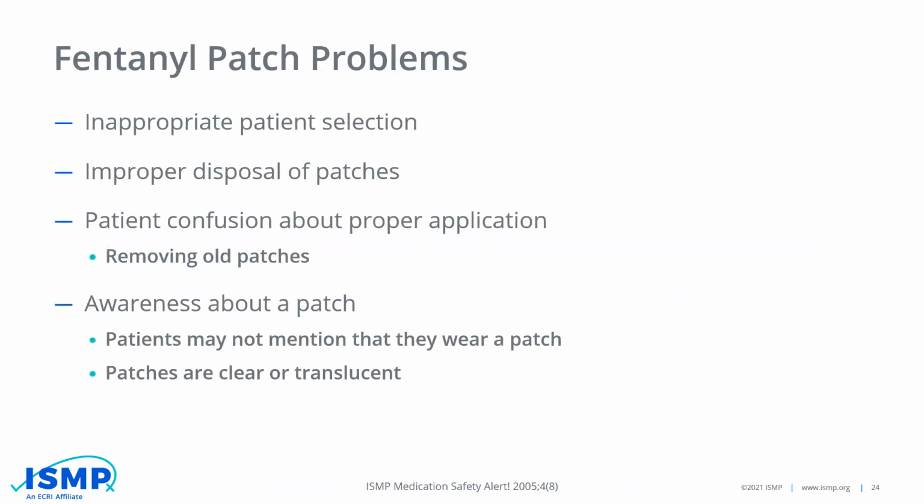And so going to the fentanyl patches, there are a lot of issues: inappropriate patient selection, patients who are not opioid naive, improper disposal. We have reports of deaths where children of patients on fentanyl patches at home put the patches on themselves and their parents found them dead. So what are you teaching patients about how to dispose of patches when they get home, how to destroy them? There is also patient confusion about proper application. Do they realize that they're supposed to remove a patch and put another patch on, or do they just keep all the patches on? Yes, patients have been admitted to EDs with multiple patches on them because no one told them to remove one before putting the next one on. And also the awareness of the patch, which is probably more of an emergency department thing as well. So let's move on for time's sake and move on to Mike.